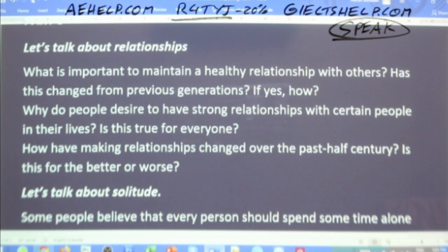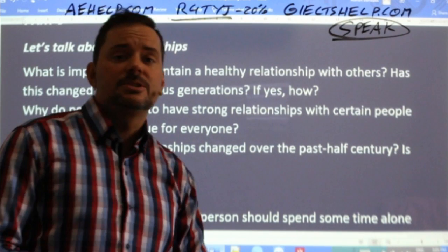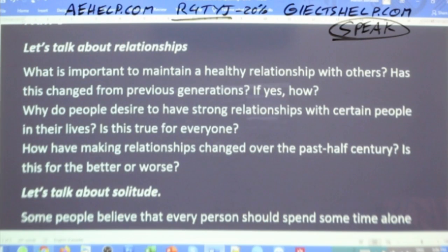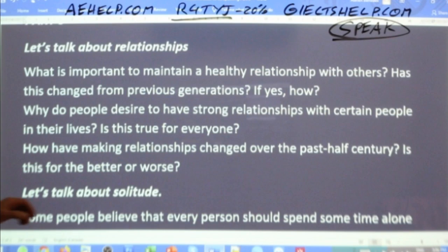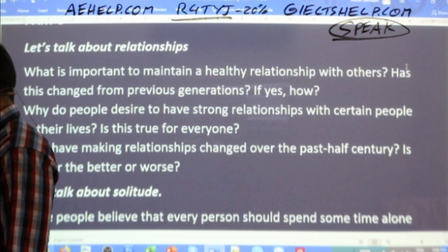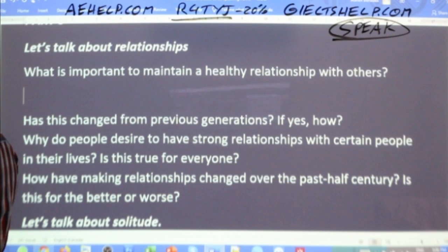Part 3, let's talk about relationships. No surprise there. Part 2 was about an idea we had to improve our relationships. So here we go. What is important to maintain a healthy relationship with others? Answer this question for me first, please. What is important to maintain a healthy relationship with others?